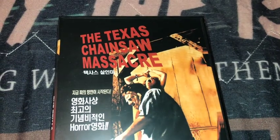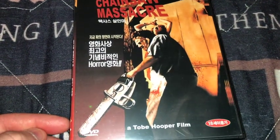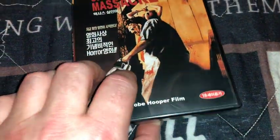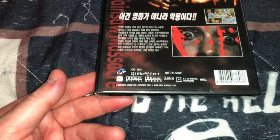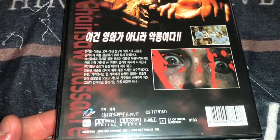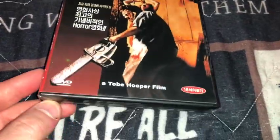This one is from China, I think. I don't know. I believe that is Chinese. This one's still sealed. There's no reason for me to open it.